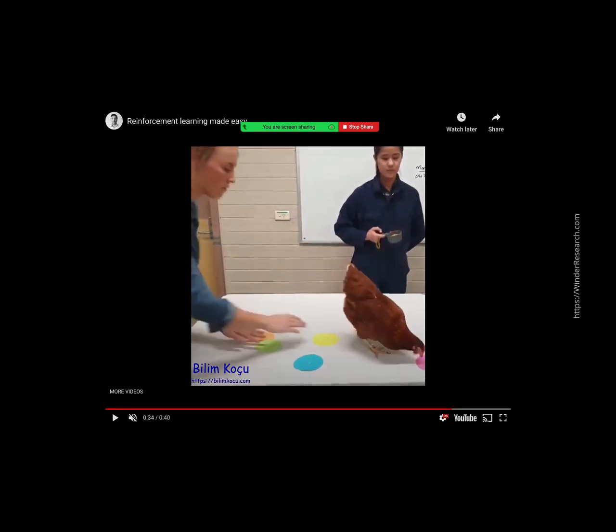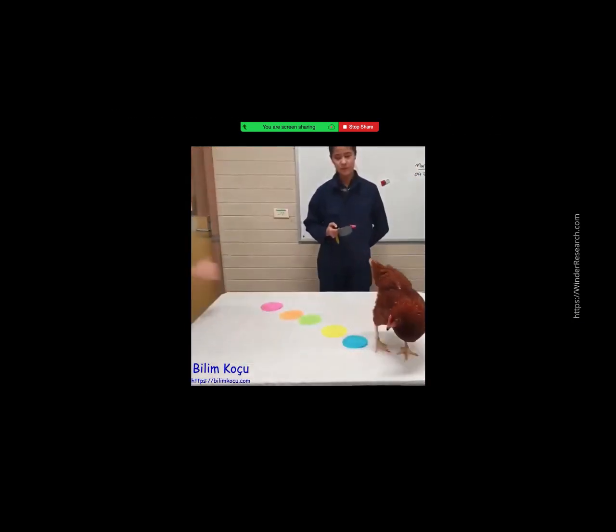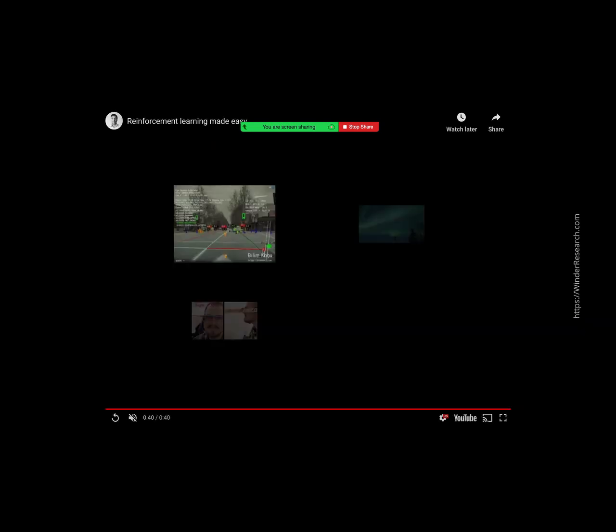And there you go. Now the hen has run across and touched the pink dot again. So this is it in a nutshell, really. This is trying to encourage certain behaviors through reinforcement.